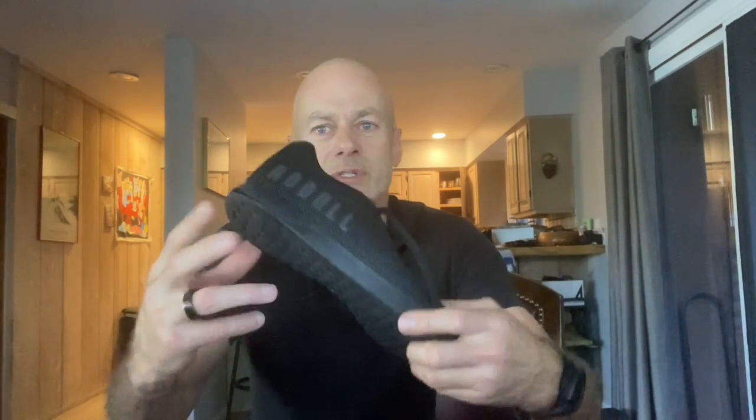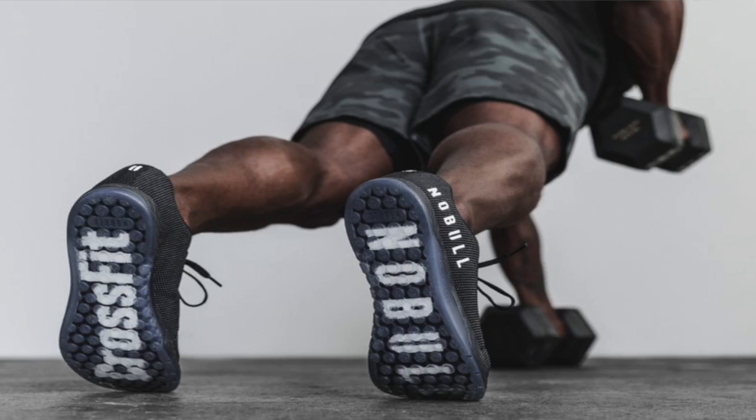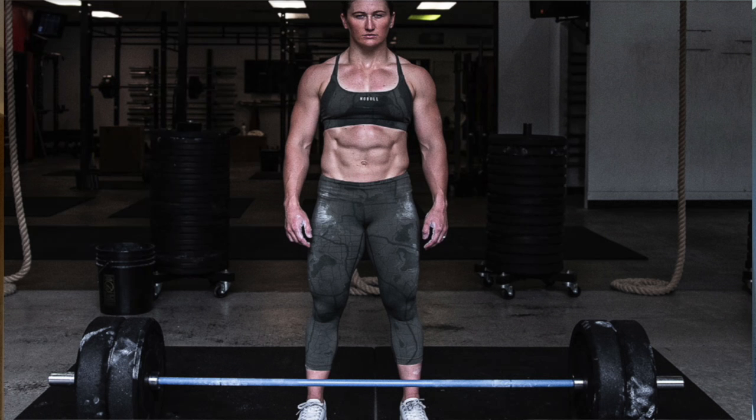These are my go-tos. They're called Noble. They're Noble trainers. They were made for the CrossFit space. I find them a fantastic gym shoe. Just a couple of the technical features about them. They're really stiff, so underfoot they don't have any compression in the sole. They don't bend or flex a lot, and they're a wider shoe, although I have gone up half a size because I found they're not quite wide enough for me. However, I do find them just the perfect gym shoe.